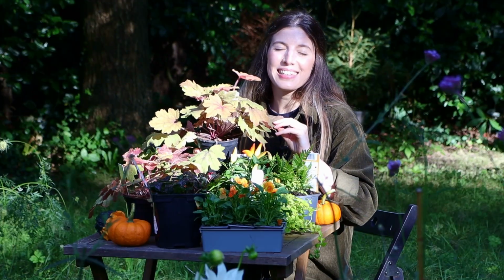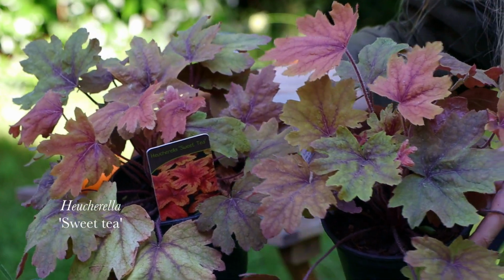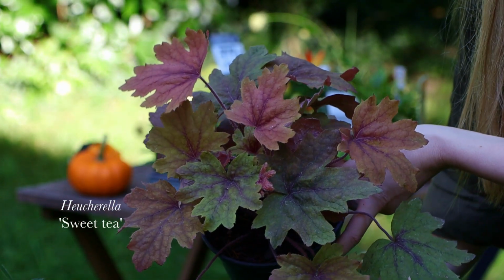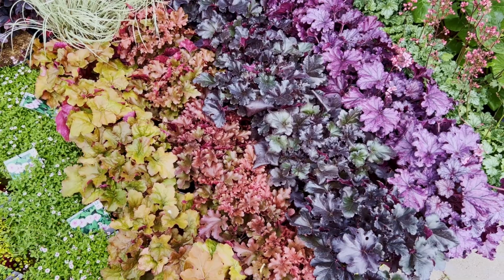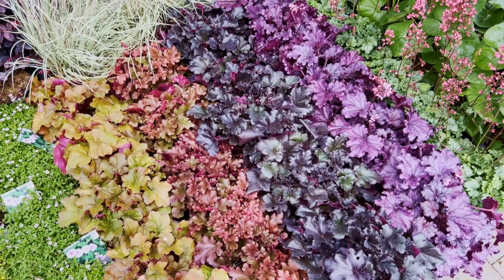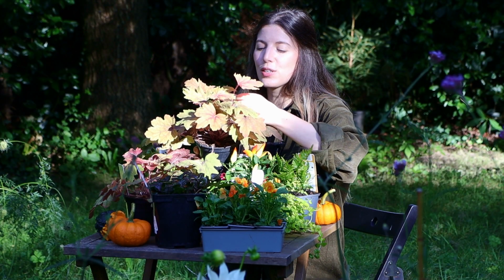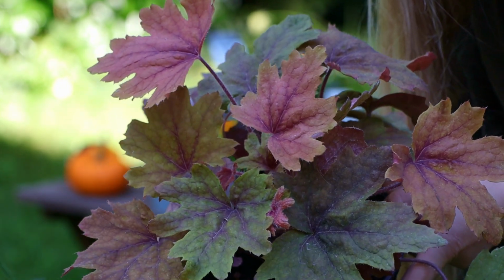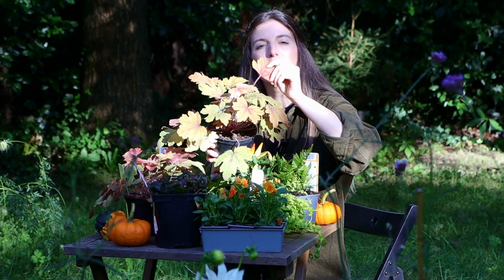Heucheras and heucherellas are also a great investment piece for your fall and winter garden because they stay evergreen and they typically come in a wonderful range of colors, from these really uptonal shades to reds, and also simply in a light green. There's a heuchera out there for everyone, and this one is Heucherella 'Sweet Tea', and I really love that it has bicolor foliage with something lighter on the edges and a darker red color in the middle.